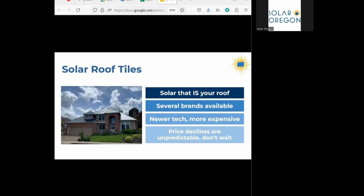This technology is significantly more expensive than regular solar panels. So it's recommended that you find an experienced contractor who has done a project like this before. Make sure that you ask your contractor how many of these systems they've installed, and also see if you can speak to one of their previous customers to see how the experience was for them.